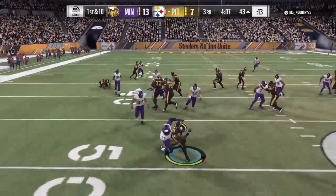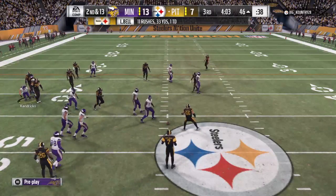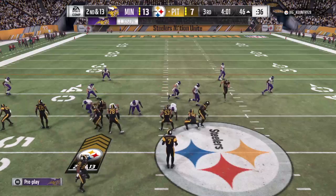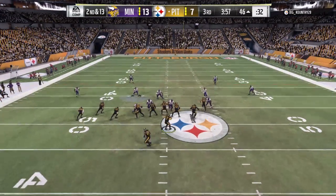Now Roethlisberger going to hand to Bell. And this one goes nowhere. Losing yardage on the play back at the 46. A loss of a full 3 yards, and now it's second down.